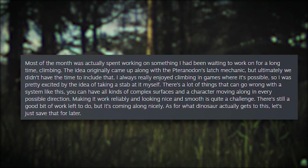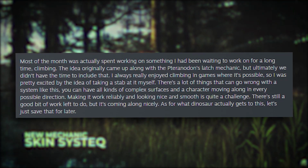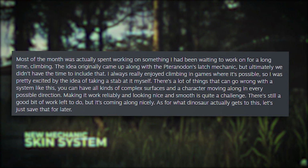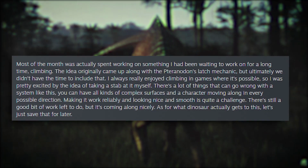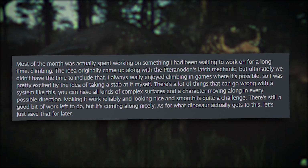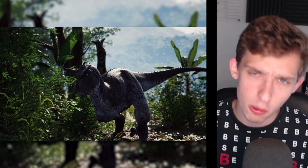There's a lot of things that can go wrong with a system like this. You can have all kinds of complex surfaces and a character moving along in every possible direction. Making it work reliably and looking nice and smooth is quite a challenge. There's still a good bit of work left to do, but it's coming along nicely. So a climbing system will be coming in the game soon. Wonder what dinosaurs will be on and able to use it? We'll have to wait and see.